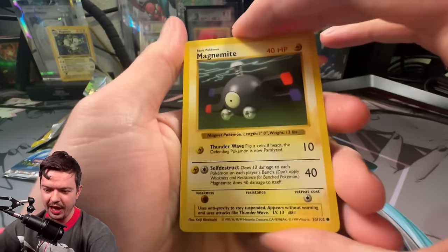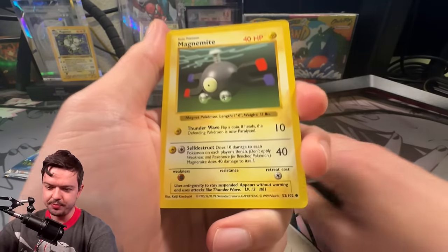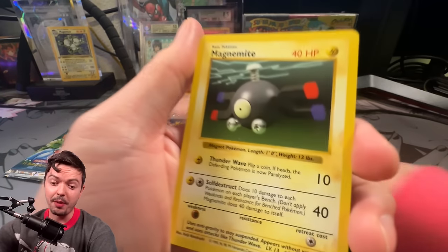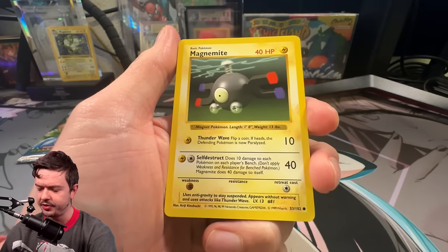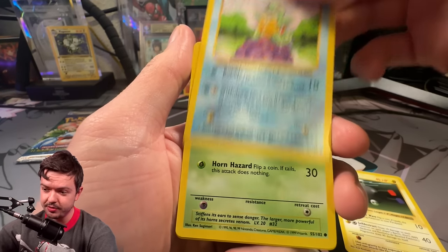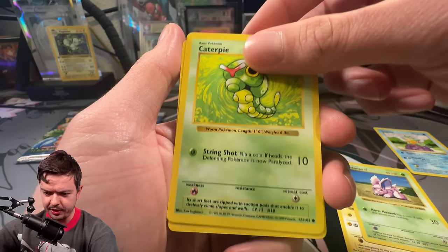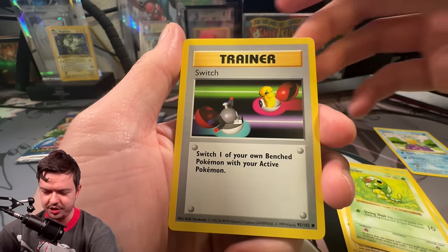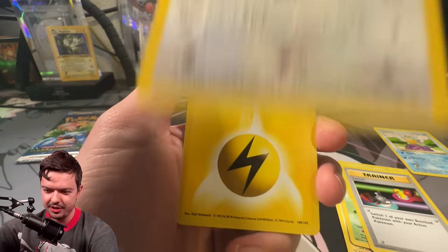Alright, as you can see, we have the Shadowless confirmed inside this. Here we go. These were expensive packs. I remember I bought them at the height of the Pokemon hype back in like 2020. Magnemites. Squirtle. It's a winner. Nidoran. Caterpie. Energy. Let's go backwards, actually. Got Raticate.